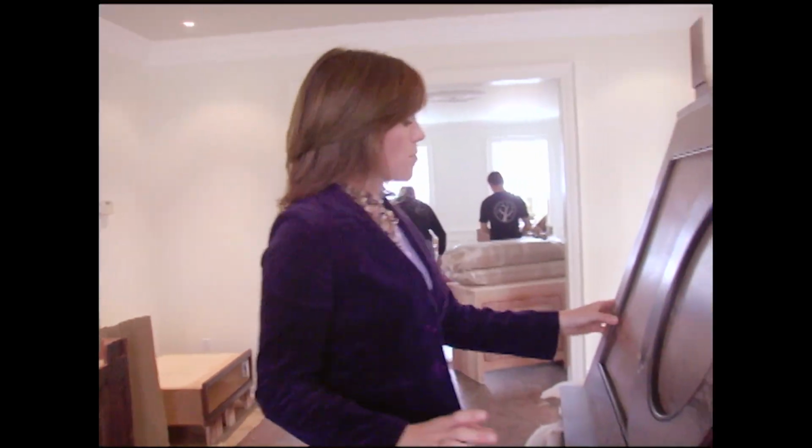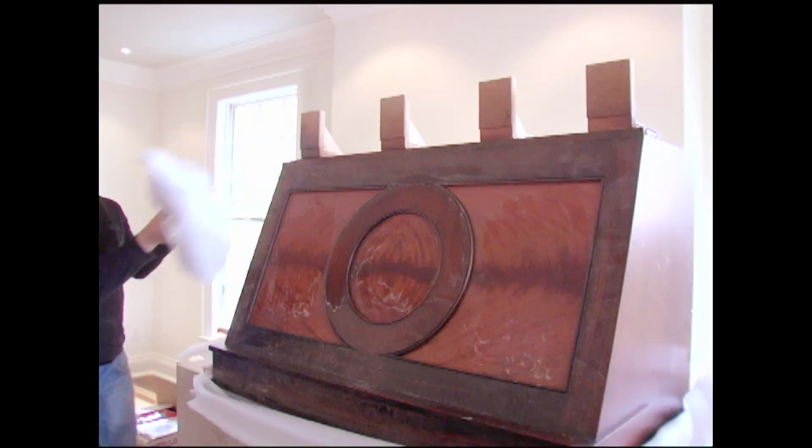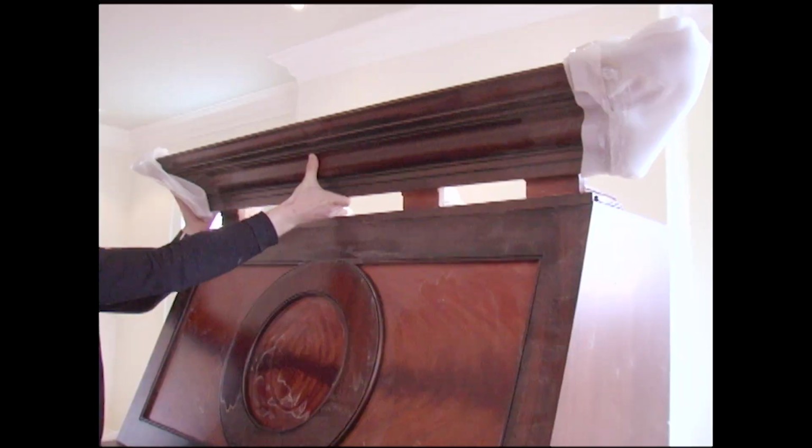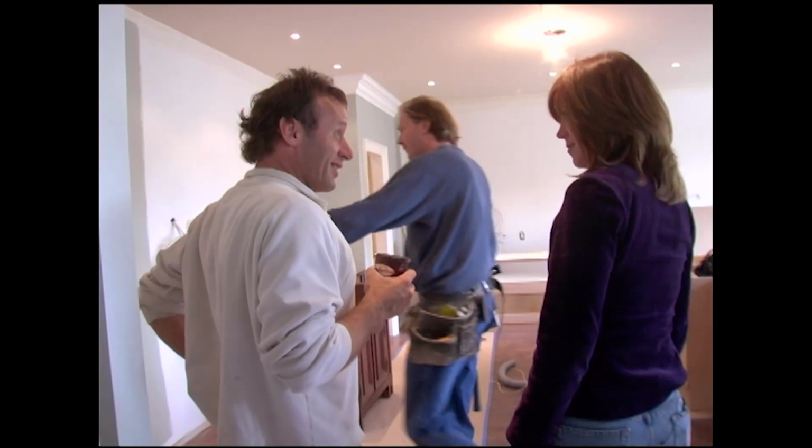This is a custom canopy for the vent hood. We've got our crotch mahogany. I've never seen a kitchen in crotch mahogany. It's really our opus. It's like we've never done anything like it before. The true creative spirit really comes through when everyone is excited to be part of the team.